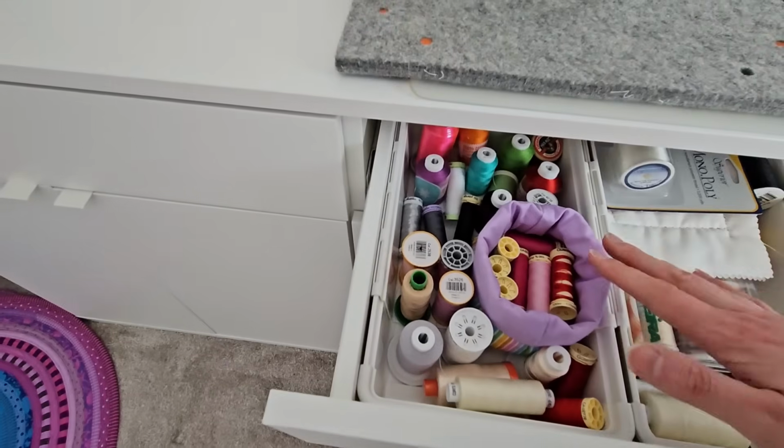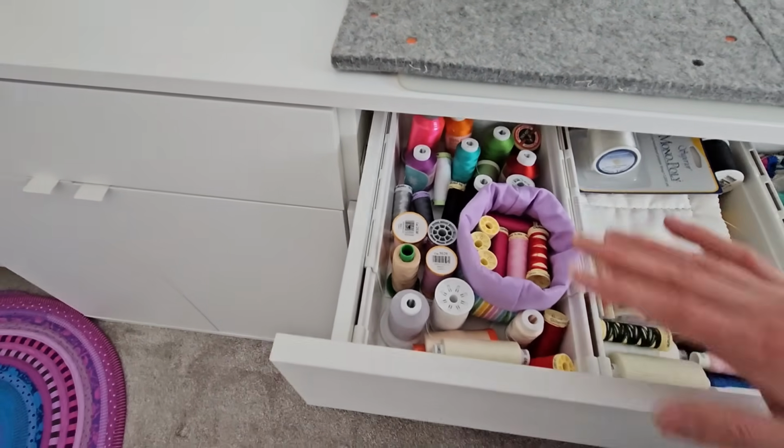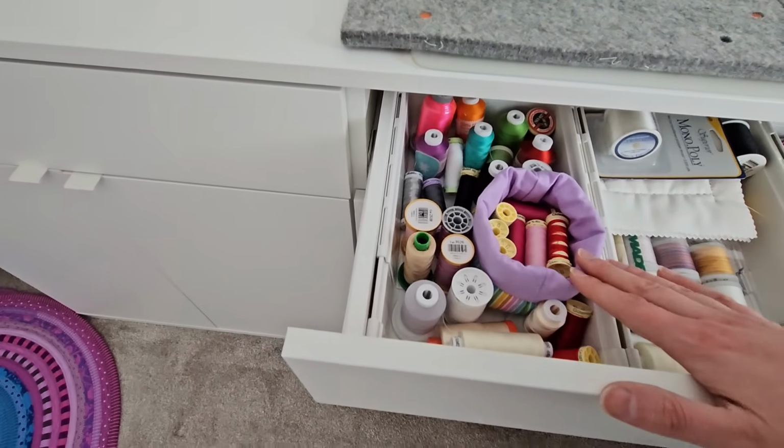I know it's not organised, but it's going to work for now. And that's the thing, isn't it? It's going to have to work for now, because I've never had a sewing room set up before, so things will adapt as I go along. I know they will. I've tried really hard to think about what I practically want and what I need.